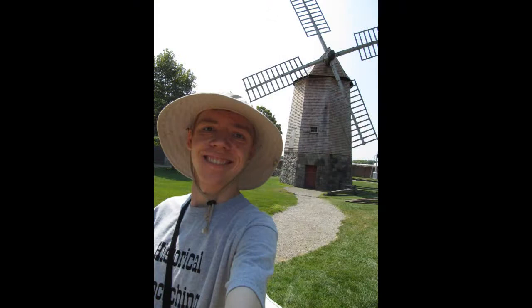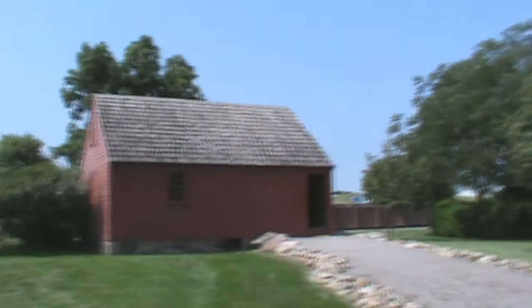There's the home of the windmill. And here we come to the Plimpton family home. If I remember correctly, I believe this is one of the oldest buildings, if not the oldest building here in Greenfield Village.